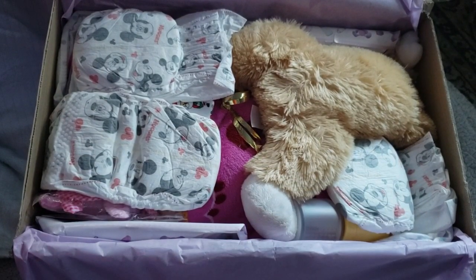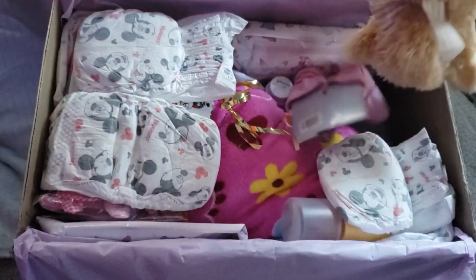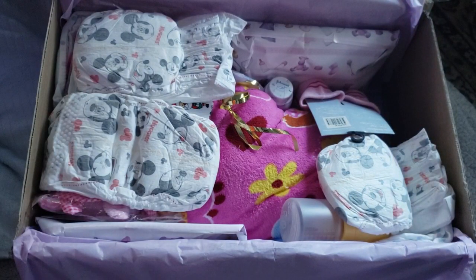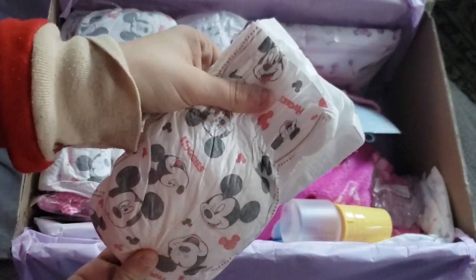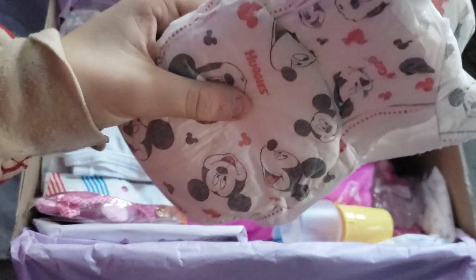Oh my goodness, so many goodies. Where to start? Where to start? Okay, I guess we'll start with the lovey. Oh, a little lammy. She's so pretty. I love that. Thank you. And I assume you guys can tell that it's another little girl. And once again, just the prettiest box ever. You packed them up so nicely, Nikki. Mickey Mouse. I love the Mickey Mouse diapers.